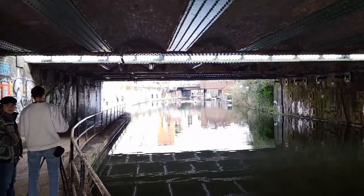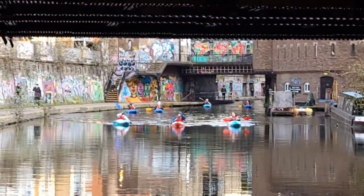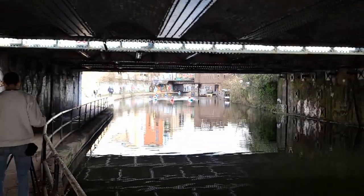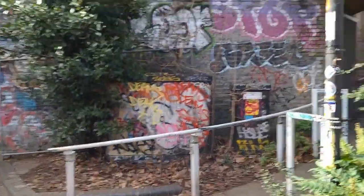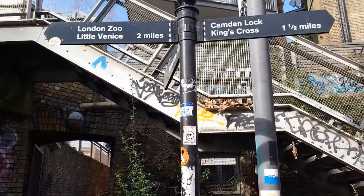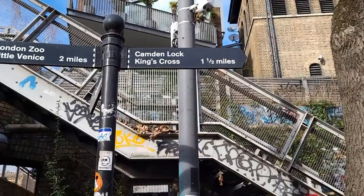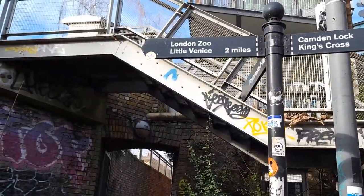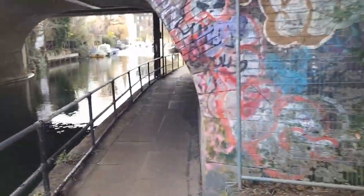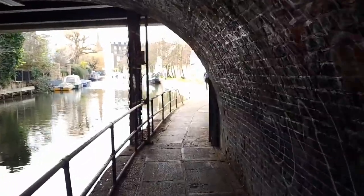See what they're filming? Oh, probably filming these guys. There they are. All coming up. Right. Gloucester Avenue. Here we go. London Zoo. We must be almost upon it, because there's no distance. Camden Lock, we've just left. King's Cross now 1.5 miles. Feels nothing like that. But anyway, Little Venice is 2 miles away. So let's keep going.